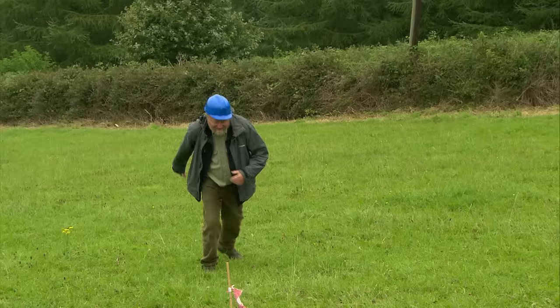Out on site, Francis is determined to prove otherwise. He's opening Trench 6 to try and find the continuation of the earthwork. If it's here, it should line up with the big ditch and bank in Phil's trench.